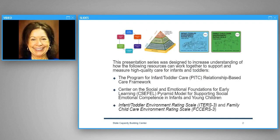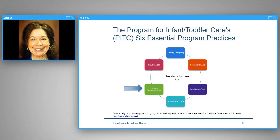This webinar series was designed to increase your understanding of how the PITC's relationship-based care framework, the pyramid model, and the third edition of the environment rating scales can work together to support and measure high-quality care for infants and toddlers. Culturally responsive care is one of 6 relationship-based care practices that work together to set the stage for meaningful relationships between infants and their caregivers and children's families.